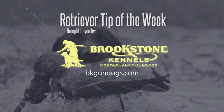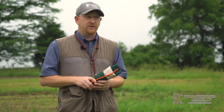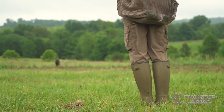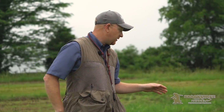We're going to run some blind retrieves with our dogs. These are maintenance retrieves that you need to do in the off season during your dog training season to keep your dog sharp on blinds. What I like to do, because I'm training by myself a lot, is I just walk a big circle around my training ground, and I try to plant some dummies, hopefully where the dogs don't see them, so by the time I get back and finish my circle, I've got a pattern to run with my dogs. So that's what we're going to show you today.